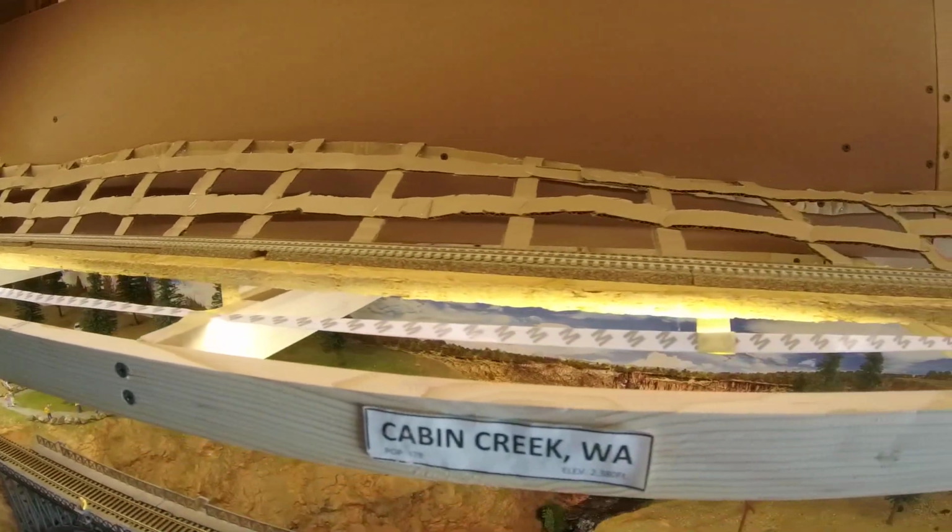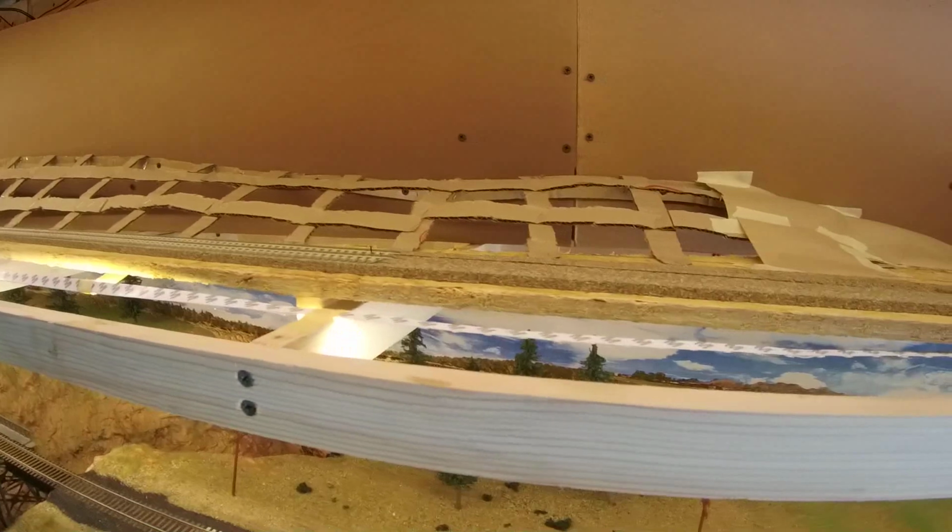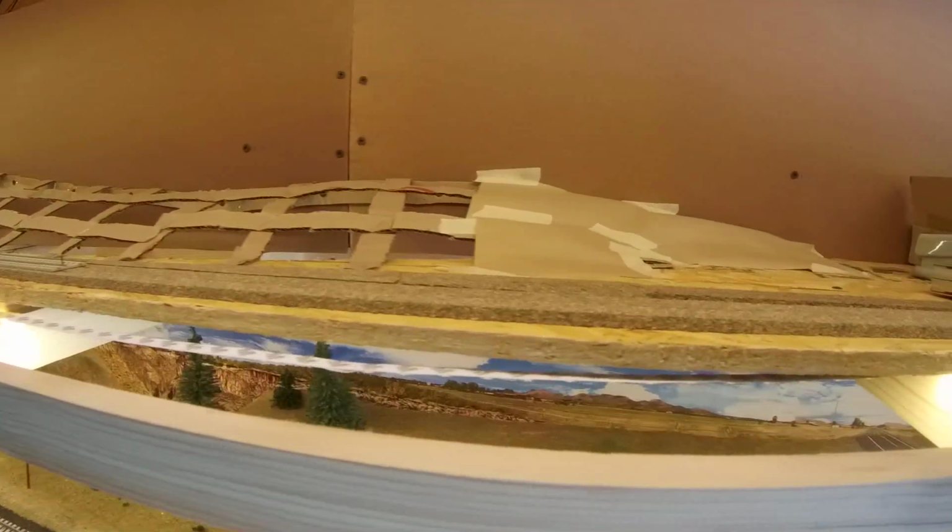I'm waiting on a switch to install at CP Cabin Creek, where the long single track main line gets a siding going into the eastern Cascade town of Cle Elum. That's the extent of new progress for now.